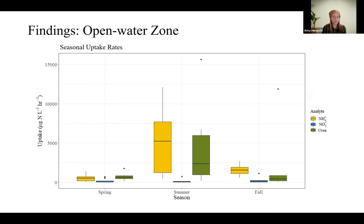And so if we couple the large phytoplankton communities and the temperature sensitive communities, we can see the demand for nitrogen in the summer is very, very high. And in fact, in the summer, the supplied nitrogen was taken up in a matter of seconds to minutes. And these are among some of the fastest recorded nitrogen uptake rates.